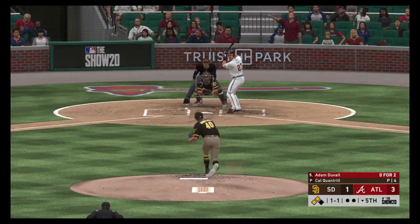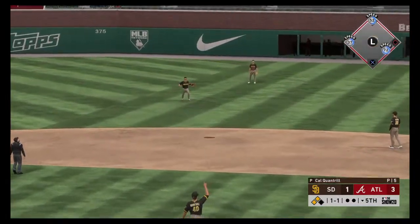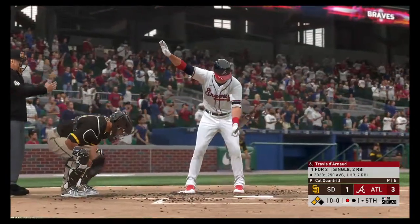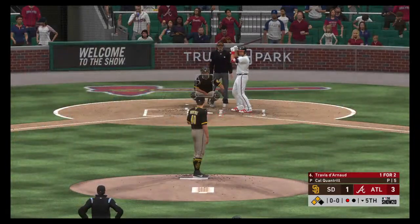The 1-1. Heading out towards shallow right. Dozier is there. One down. The next to bat for Atlanta, Travis d'Arnaud. He's 1 for 2 in the ball game.